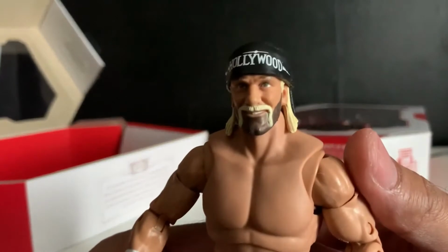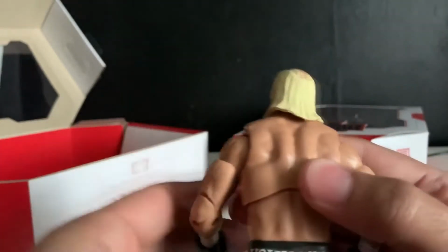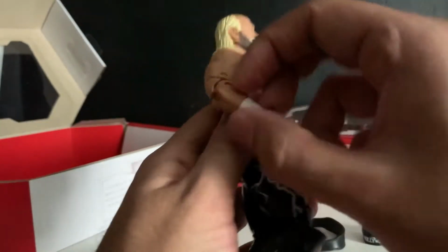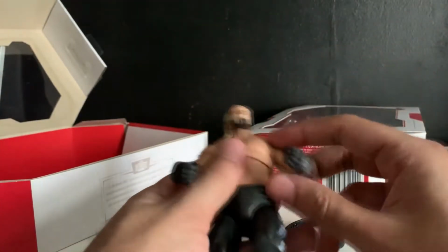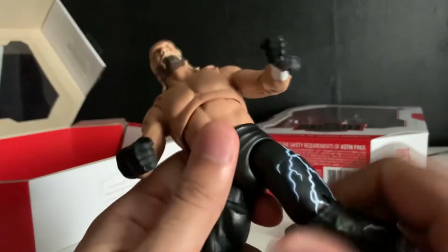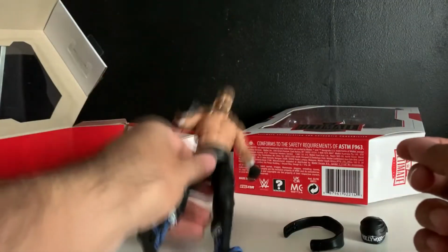The head sculpt it comes with by default looks awesome, and you can take off the bandana, of course, revealing that balding. You got your typical articulation, double jointed knees, double jointed elbows, ab crunch, etc. Not a great one, but it's there anyway, and let's face it, a guy his age ab crunching, I don't think so. Got a thigh cut here. Yeah, pretty much your average AEW figure, if I dare say that. So let's move on to the accessories.